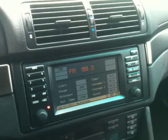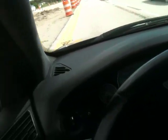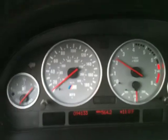Nav, 6-disc CD changer, all leather interior. It's accident free and it'll do 200 miles an hour. What's there not to love in this car? Just have a great radar detector. Valentine's the one that I have. I find that's the best.